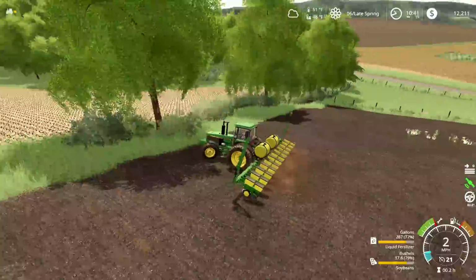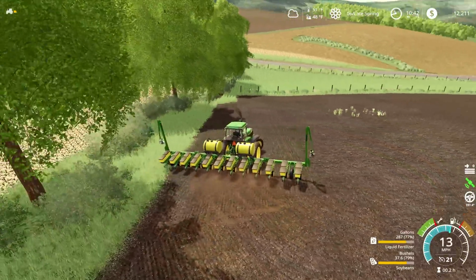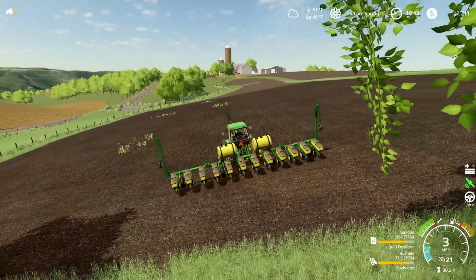So with that, let's go ahead and just time-lapse out the last bit of this field, and we'll check back in when we're getting ready to switch.